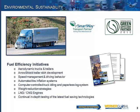Automatic tire inflation systems are another wonderful technology that we've implemented recently. And then our paperless log system, weight reduction strategies. And recently, Werner took possession of our first liquid natural gas and compressed natural gas trucks. So we officially do have a pilot program looking at those technologies.